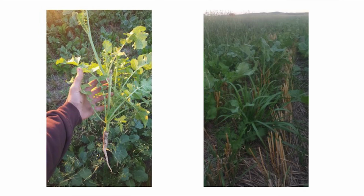Here's a couple pictures of regrowth on the left, holding up a radish there, and at the tip of my index finger you can see where that main stem was cut off when we hayed the peas and oats. But then you can also see what kind of regrowth we got on that particular plant. And on the right is a picture of the annual ryegrass that was a part of the mix. And this is something that really doesn't grow until after we've cut the oats and peas off.